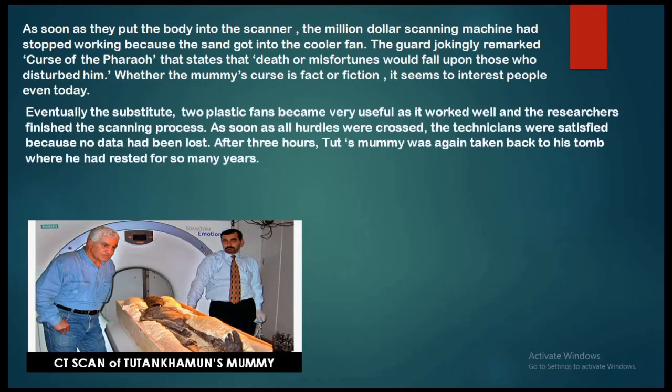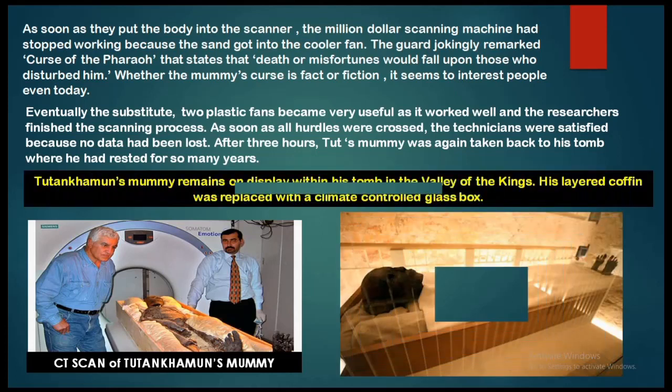Eventually, the substitute fan worked well, and the researchers finished the scanning process. As soon as all the hurdles were crossed, the technicians were satisfied because no data had been lost. After the scanning was done, and after 3 hours, Tut's mummy was again taken back to his tomb, where he had rested for so many years. Even today, you can see Tutankhamun's mummy, which remains on display within his tomb in the Valley of the Kings, in his original burial chamber. Now his outer layered coffin was replaced with a climate-controlled glass box.